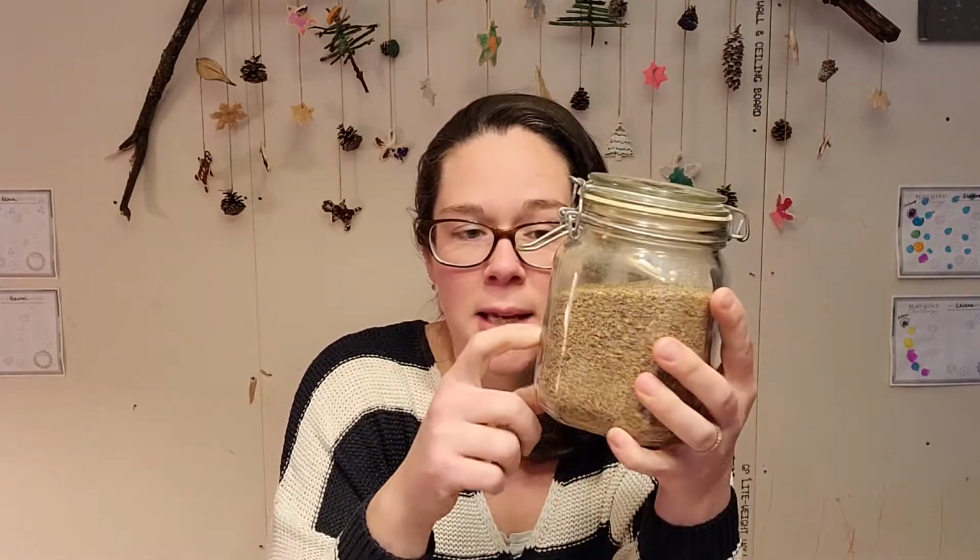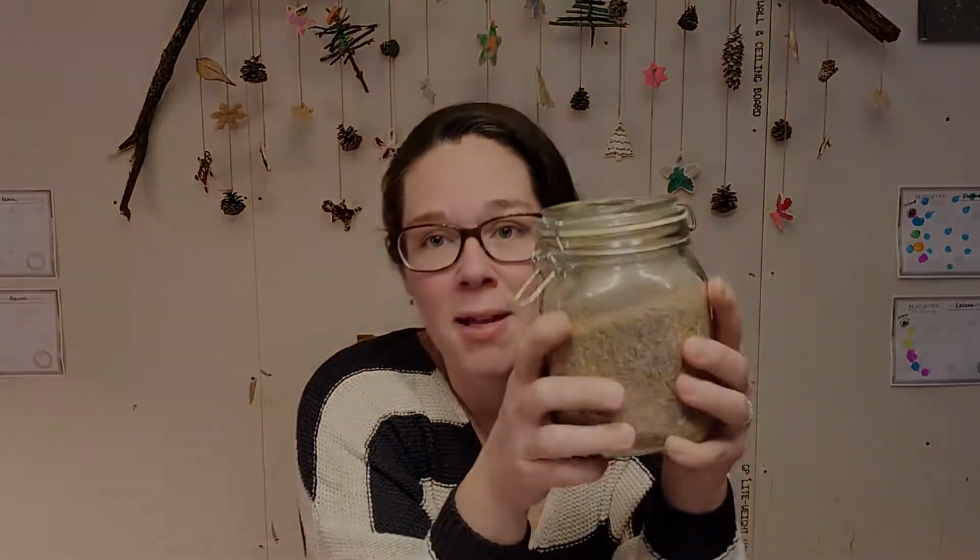Use what you have. Or if you like a certain style, like I like these canning jars, pick one up every once in a while when you're out. You don't have to go and buy enough to restock your entire pantry right now. Work them in as you find them, as you can collect them.